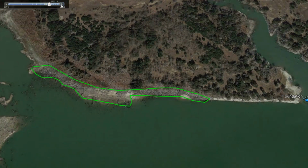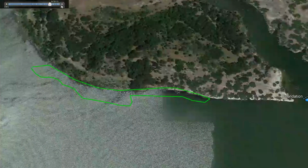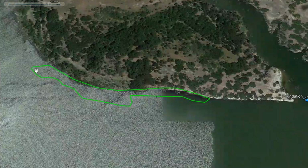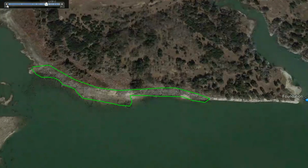You can't really see it well in this image. I'm trying to see what year I actually used, but they changed the years on me so you can't see it as well. But right in here where this track is going to be a ton of laydowns and brush and all kinds of gnarly stuff, things to get hung up in, but also things that the bass absolutely love.